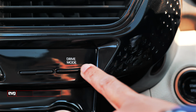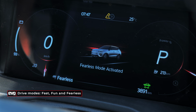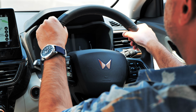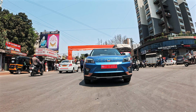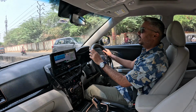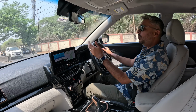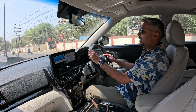The XUV400 gets 3 intelligent drive modes: fast, fun and fearless. Fun is the most efficient mode, while fast and fearless modes ramp up the performance and add a bit of weight to the steering wheel for a more engaging feel. In city driving, the fun mode is just perfectly suited. It gives you enough performance to make your way through traffic while still maintaining maximum efficiency. You also get a one pedal mode, so you can bring the vehicle to a complete halt using the regen.